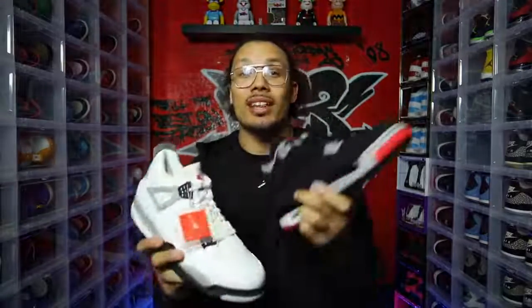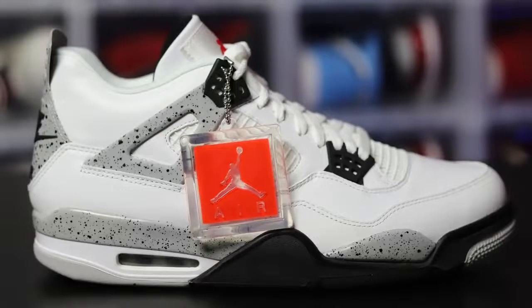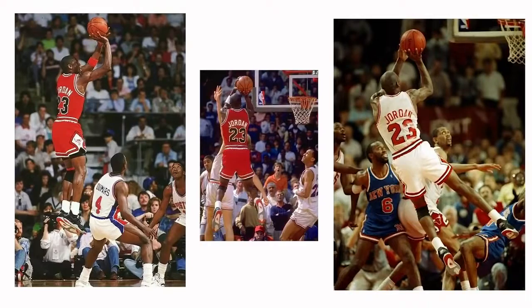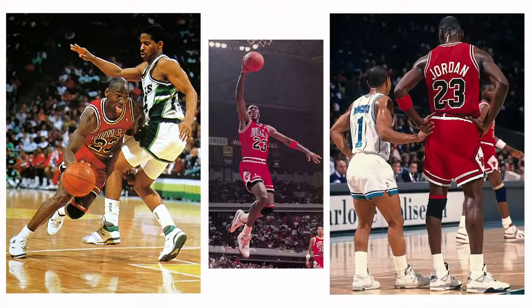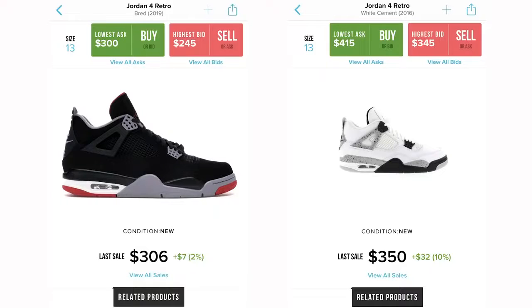On to selection number 3. Now this one is very controversial because I personally know that this one is for me, but this is also another classic, another must-have. I have the OG versions, I have the retros, the second retros, the third retros, all those different things. Again, like I said, over the past couple years, they were releasing these with the Nike Air. So for you to go and pick these up right now at these prices, I would say it's pretty decent. Obviously, if you could have got it for retail, that would have been a lot better.